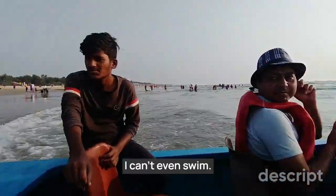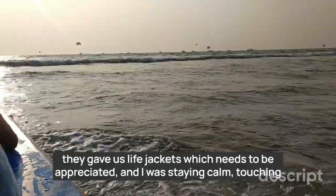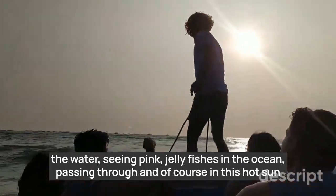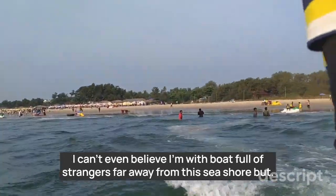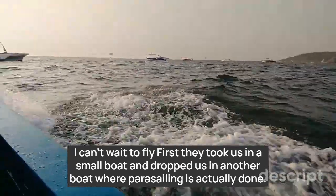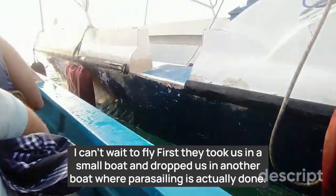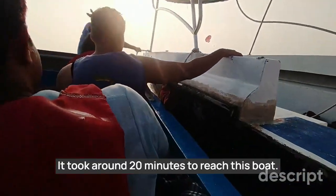I can't even swim. They gave us life jackets which needs to be appreciated, and I was staying calm, touching the water, seeing pink jellyfish in the ocean passing through. And of course, I can't even believe I'm on a boat full of strangers far away from the seashore, but I can't wait to fly. They took us in a small boat and dropped us in another boat where parasailing is actually done. It took around 20 minutes to reach this boat.